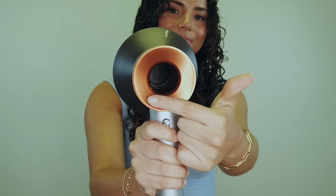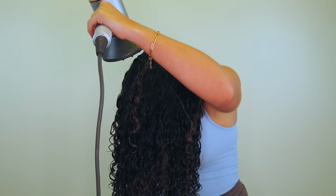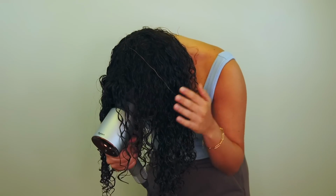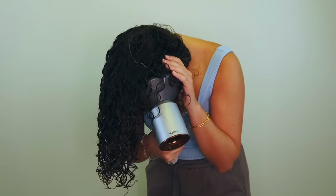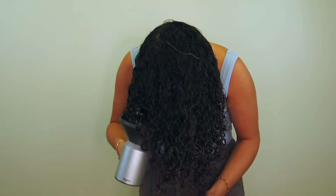I always like to start on high heat and high speed, hovering at my roots first, and then once my roots are about 70% dry, I'll turn the heat down a bit and begin to scrunch until it's fully dried. And if you're wondering, diffusing my curly hair takes me anywhere from 20 to 30 minutes.